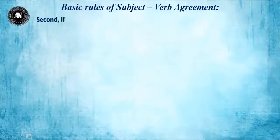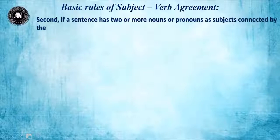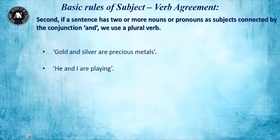Second, if a sentence has two or more nouns or pronouns as subjects connected by the conjunction and, we use a plural verb. For example, gold and silver are precious metals. He and I are playing.